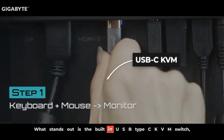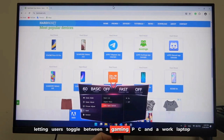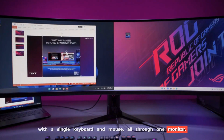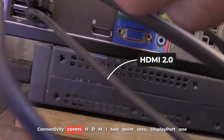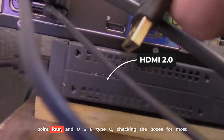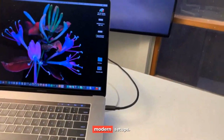What stands out is the built-in USB Type-C KVM switch, letting users toggle between a gaming PC and a work laptop with a single keyboard and mouse, all through one monitor. For anyone running a dual-system desk, it is a huge convenience that streamlines daily workflow. Connectivity covers HDMI 2.0, DisplayPort 1.4, and USB Type-C, checking the boxes for most modern setups.